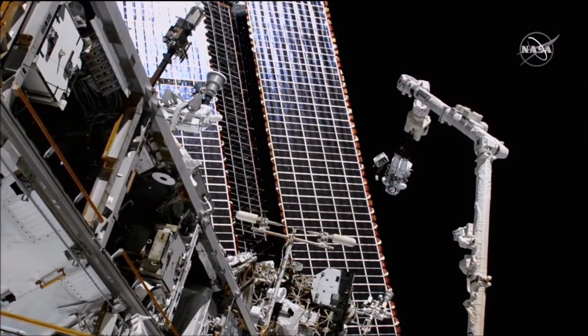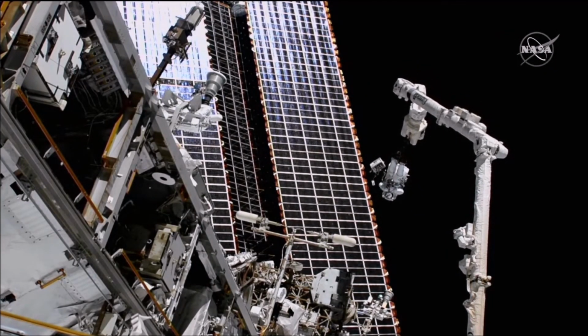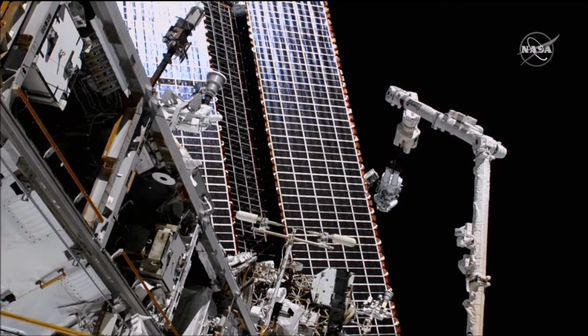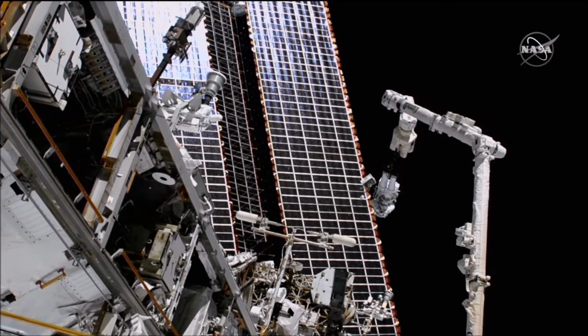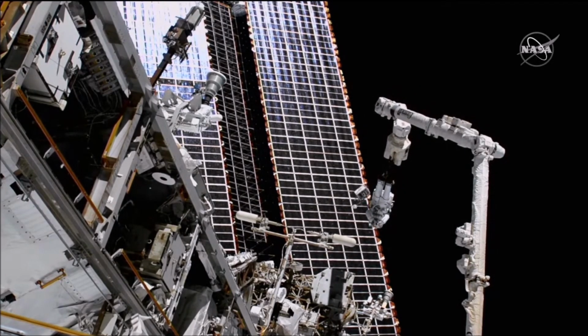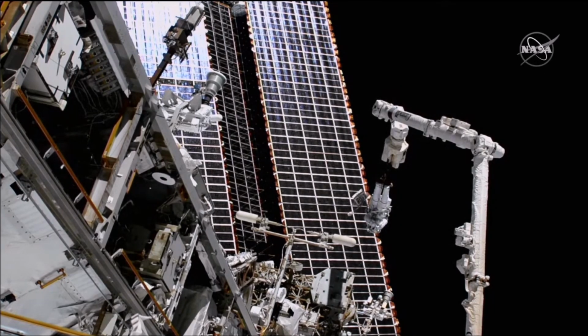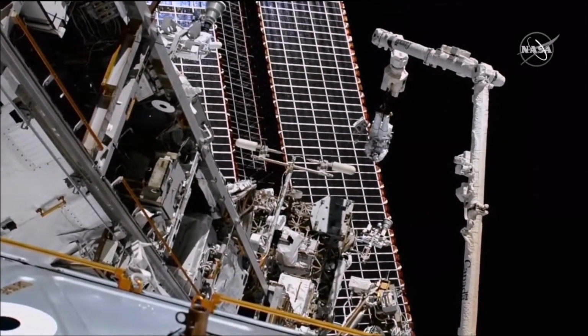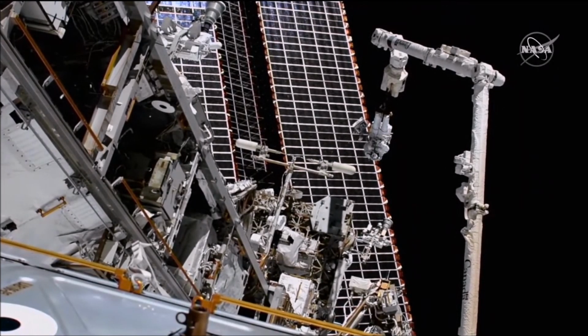You might have seen a camera peeking out from the bottom of the screen with direction from Tom Marshburn asking Kayla to take a peek. It looks like we just had a selfie in space. Ramping out. Before the quick photo, Kayla Barron was communicating with the ground, giving a visual inspection of the outside of the International Space Station.